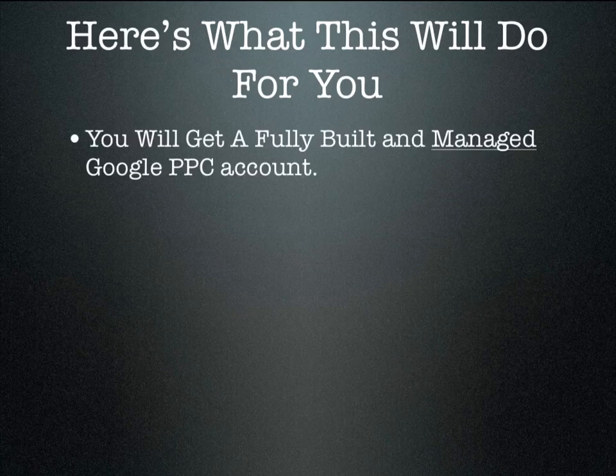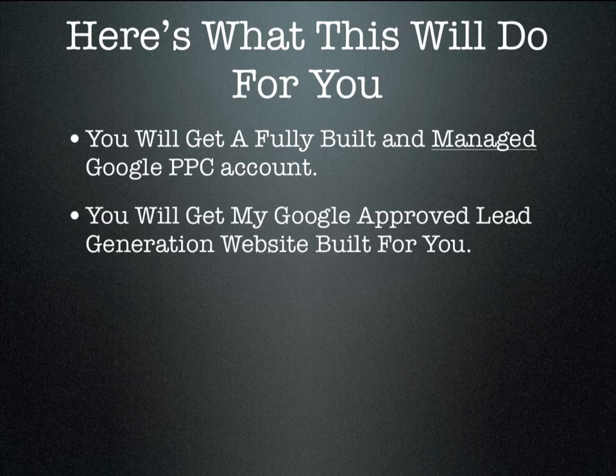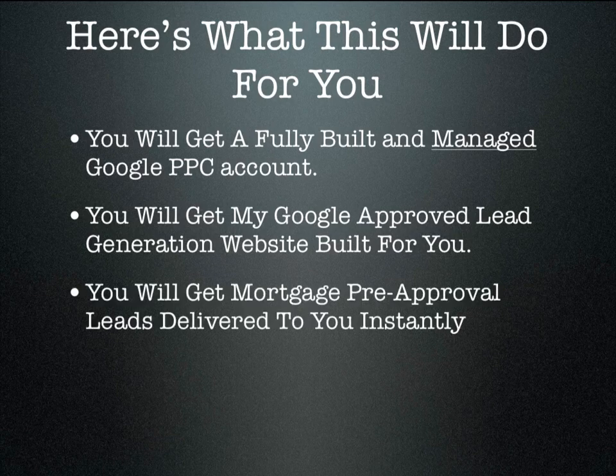Here's what this will do for you. I will fully build and manage the entire Google pay-per-click account. And when I say manage, I mean on a daily basis, we're in there testing keywords, testing new advertisements, setting the whole system up and managing it for you. You'll get my Google approved lead generation websites built for you. I go in, I do all the market research, claim the domain name, build the entire site, and continually test it to make it better and better.